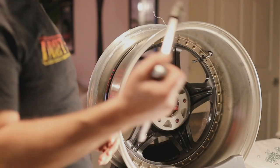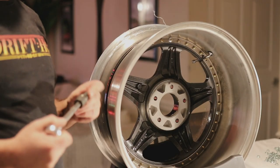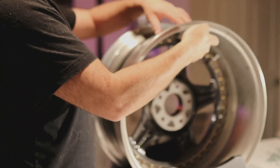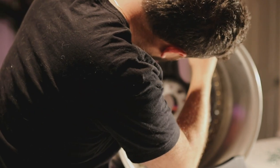Sized up from a 17x8J to a now 18x9J. These are going to be absolutely fat wheels, and they were originally meant to go on the Evo. Though sadly, I don't have the Evo anymore. It's now with my friend Bill. It's still a cool homage to have the gold and black, because, well, yellow and black was the theme and moniker of that car to begin with.